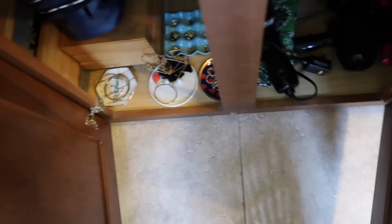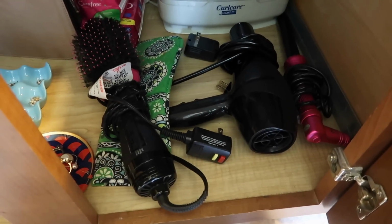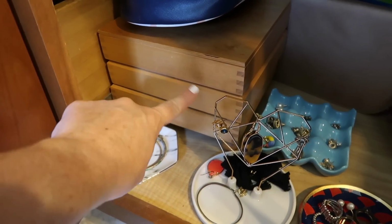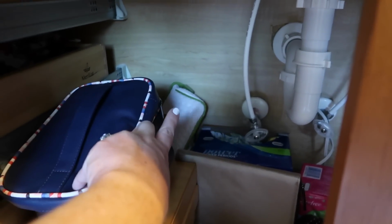Then in here, we have the Epsom salts, my curling irons, my straighteners, my hair dryer. Then I have most of my jewelry, and there's a lot of jewelry in here as well that I don't wear as often. It's my makeup bag, and then back there, my tampons and some extra face stuff that I'm not ready to get rid of, because I did get rid of a ton of it there.